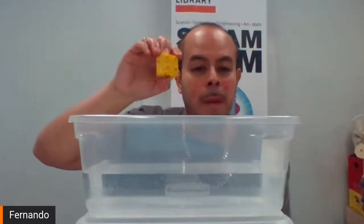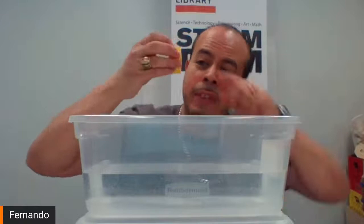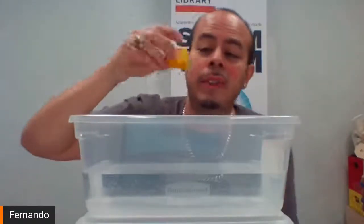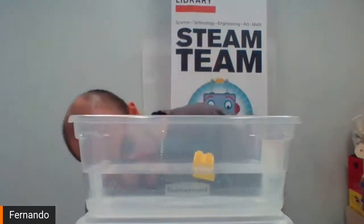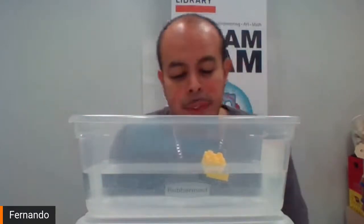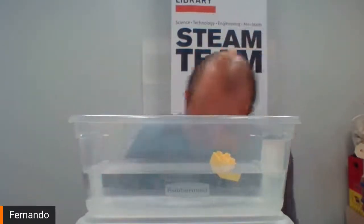And how about the Lego? Our Duplo. Is it going to float or is it going to sink? Now, this one has lots of different grooves, different openings. So this one has me curious too, if it'll float or if it'll sink. No, looks like it's floating. It's kind of starting to turn. Some of the water's getting in, but it's floating. It's right there in the middle.